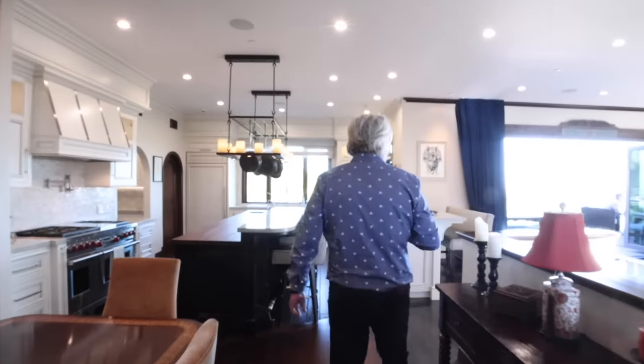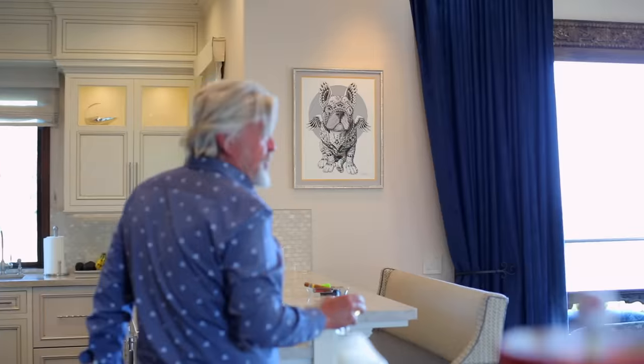I'll show you the one downstairs. The house is three stories, and the first story is I could afford it. The second story is now I have to sell it.